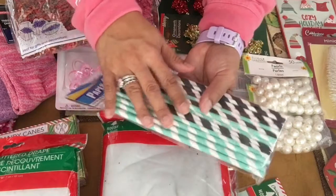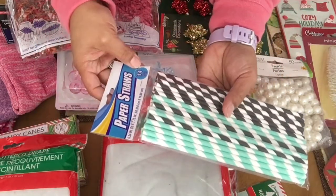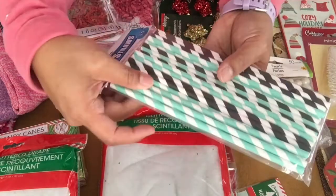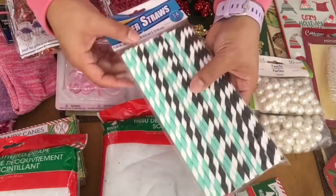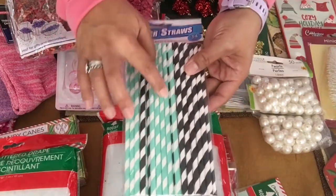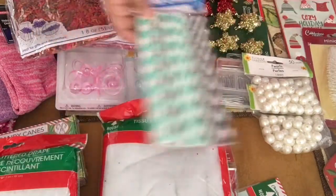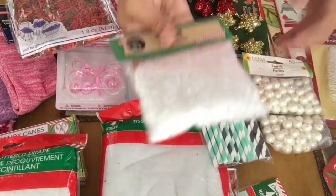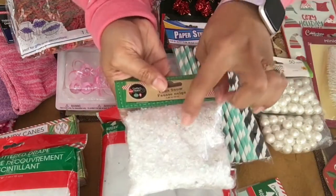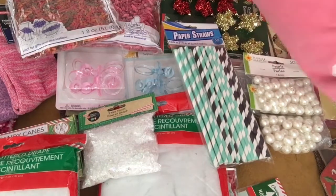And then this was just hanging off of one of those little strips. They had 34 straws, and there's this like mint or teal, or I don't know what color that is, but I got that mainly for this color, but this also for Halloween for like next year. So I grabbed those. I did grab 1 bag of the faux snow. That's for embellishments, for shakers.